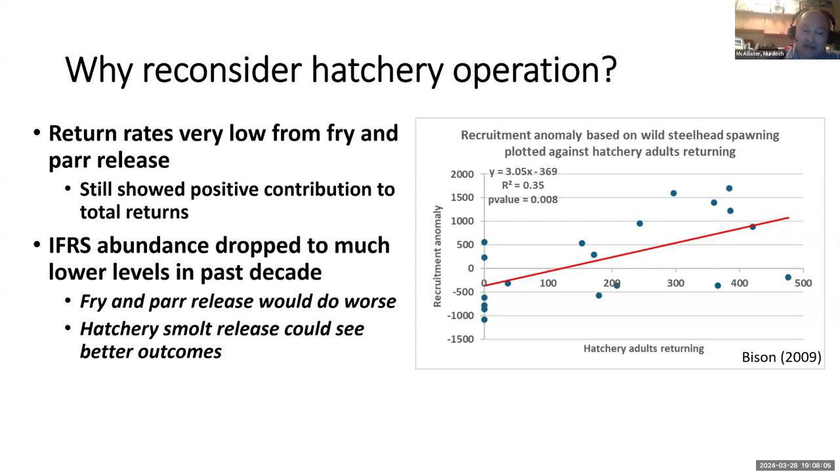However, let's say the practice was fry and parr release, yet other BC hatcheries like the Chilliwack use smolt release. And so maybe there's some logistical reasons why they wouldn't consider smolt release in a Thompson hatchery, but that could perhaps see better outcomes. Next slide, please.